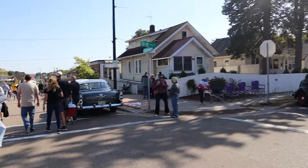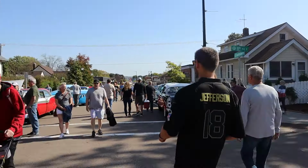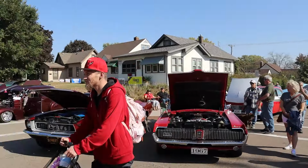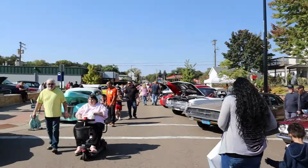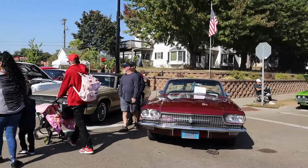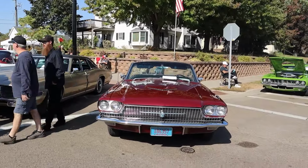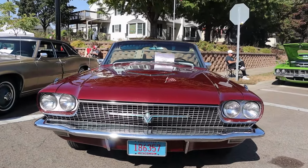All right, we made it back to the crossroads here. We've been down that street. We just went down that street there. We've been down this street over here. And we've been down the left side of this street. So now we're gonna go down the right side of this street and we'll be all done. Call it a show. Nice Ford Thunderbird here.